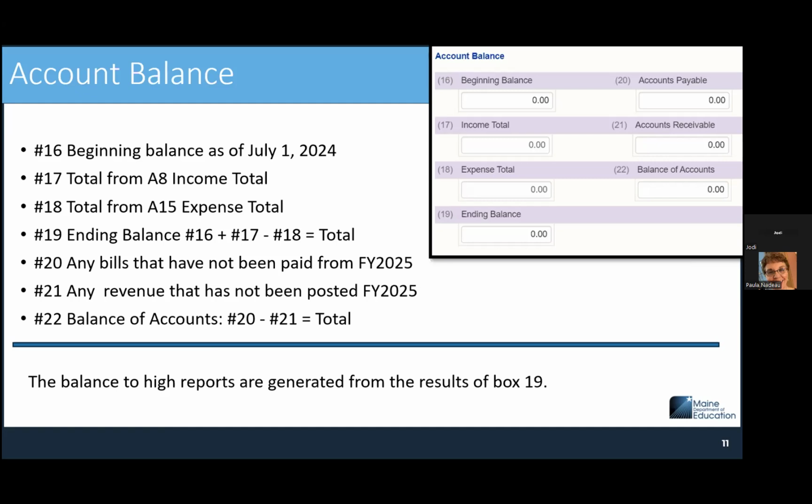If you go back into FY24, your ending balance, if that is different than what the business manager is saying your beginning balance is as of July 1st due to audit changes or miscellaneous, you will need to go back and change your 2024 annual financial report. You will need to revise that.